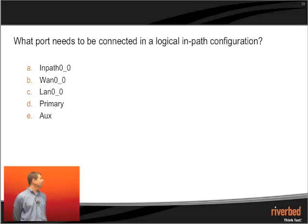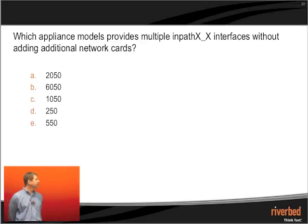Next, let's talk about ports. What port needs to be connected in a logical in-path configuration? We mentioned this briefly previously, and the correct answer is the WAN port. Next question, which appliance models provide multiple in-path interfaces without adding additional network cards? If this were a real question on the exam, it would tell you to select 3. Remember that the 250 and the 550 do not support additional interface cards, and also remember those are PCIe and not PCIX. So the 1U and the 3U models support additional bypass cards.